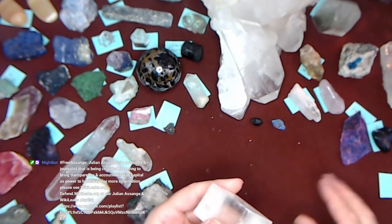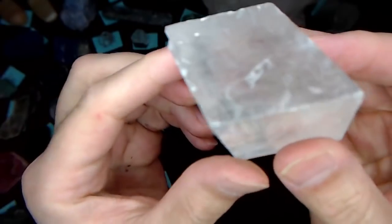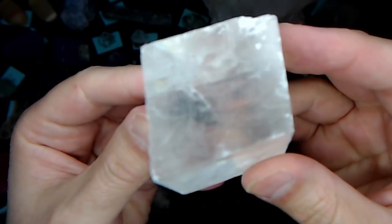Check out this one. Calcite. Perfect calcite crystal. Almost perfect.